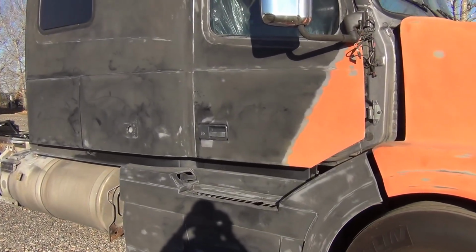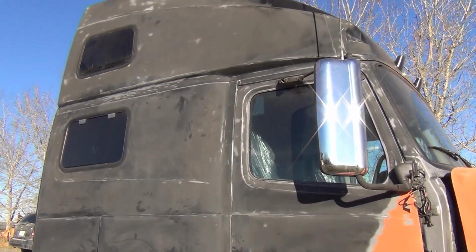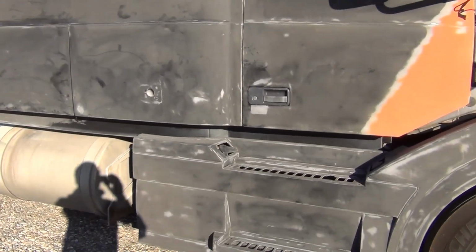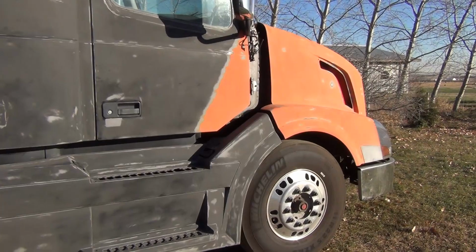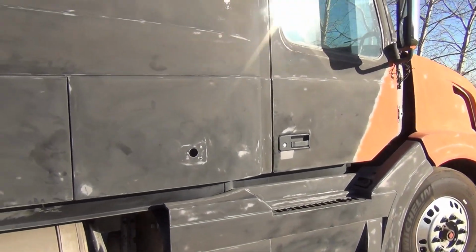Storm is going to be paint matched to our customers' DRV suites that they're having custom built for them, and we're going to be changing this paint color to match the fifth wheel that this unit will be towing. And you can see we've been doing a lot of preparation work.